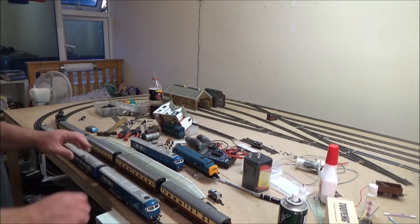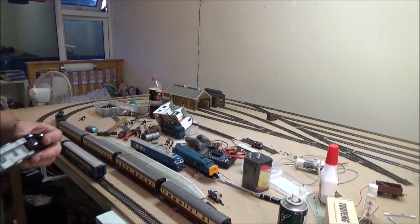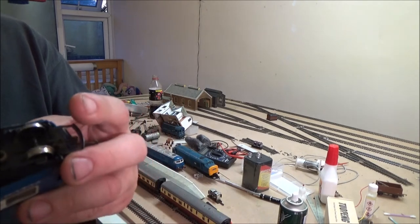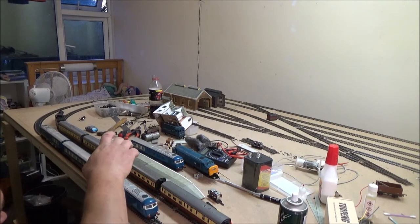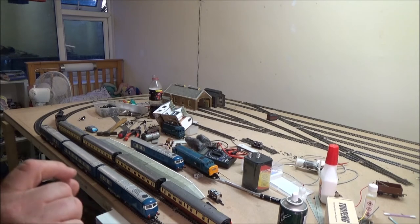But I did change the wheels on this. These are not the original wheels, being an old Triang. So I've actually upgraded it to these nice newer metal ones. They don't really look the part on it, but it does go around the track better. I think the issue is actually with the motor wheels, because they are still the original Triang ones, and the flanges on the wheels are too deep.